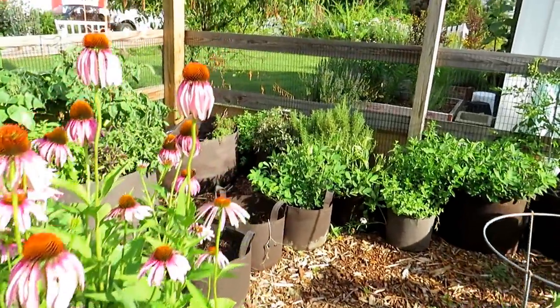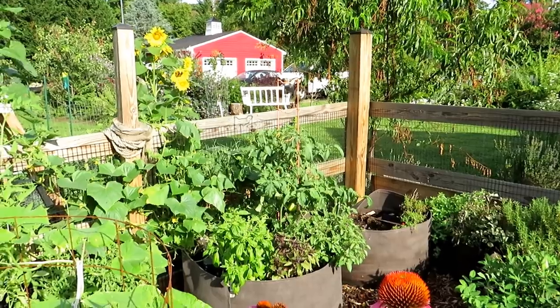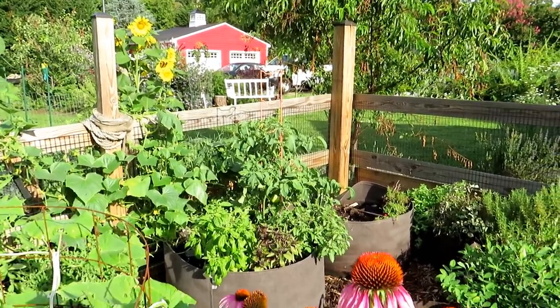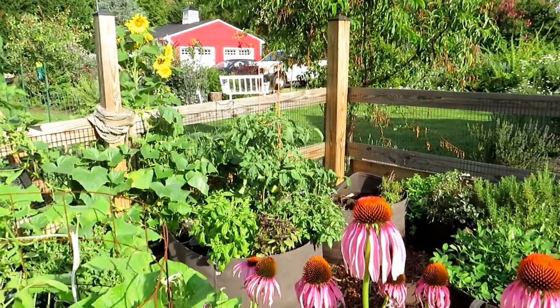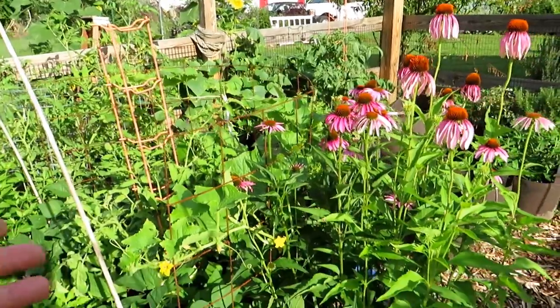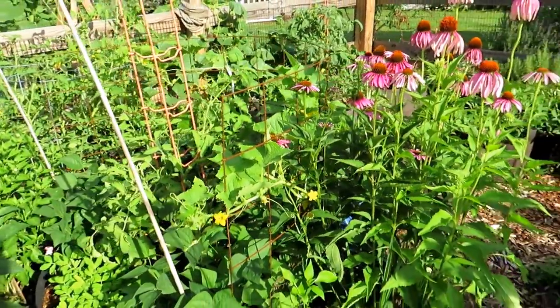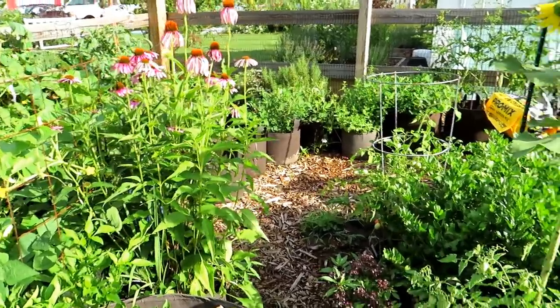The only problem that I've been having was with the cucumber plants back there to the left corner coming out of that 100-gallon container. I don't know why. It just seems to be struggling for moisture, and it's not treated any differently than the plant right in here. But if you're interested in a fabric pot garden, we sell these at the seed shop.